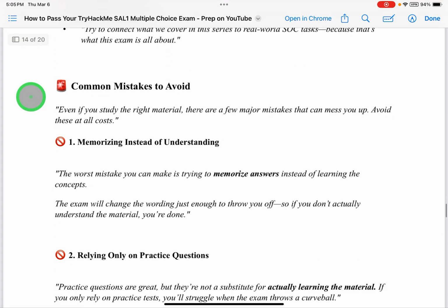Common mistakes to avoid. Even if you study the right material, there are a few major mistakes that can mess you up. Avoid these at all costs. Number one, memorizing instead of understanding. The worst mistake you can make is trying to memorize answers instead of learning the concepts. The exam will change the wording just enough to throw you off. So if you don't actually understand the material, you're done.